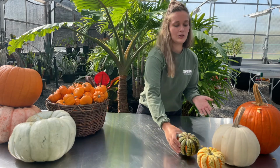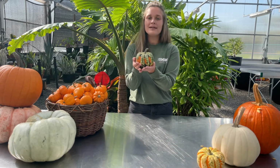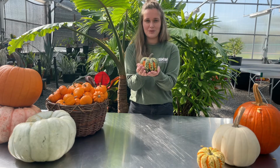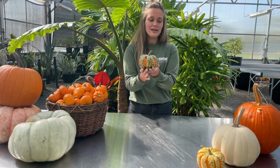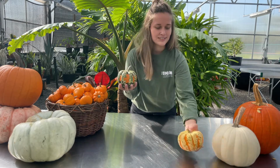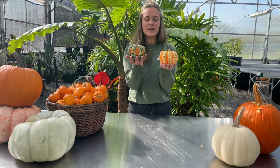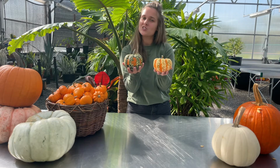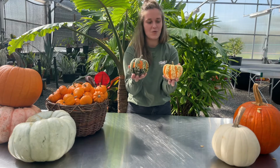And this one may not look like a pumpkin to you, but it is considered a squash. It grows the same way on those squash plants or the cucurbits that we talked about. This is a carnival squash, and so is this. And although they look very different, they are the same species. They just develop a variation of colors depending on how they're growing.